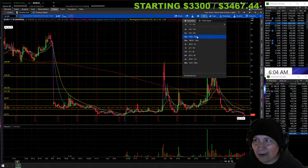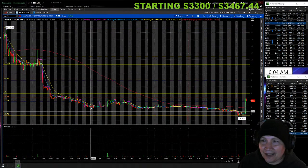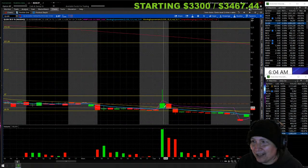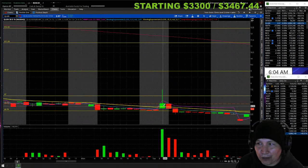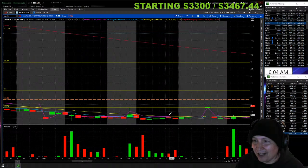Let's go to the hourly chart now and see what we notice. Let me pull back here. So it's been going down, down, down. Here's the last time it ran in the pre-market, from $6 all the way up to $7.50 right there. And then after the pre-market, it ended up selling off, off, off, man.